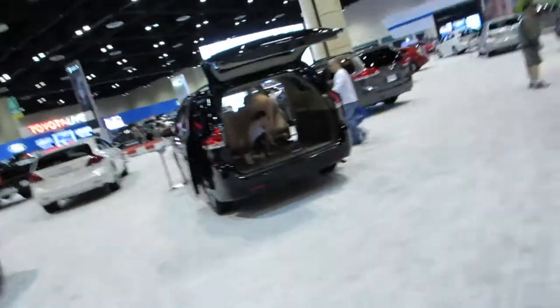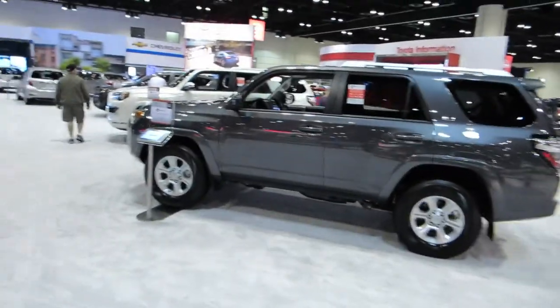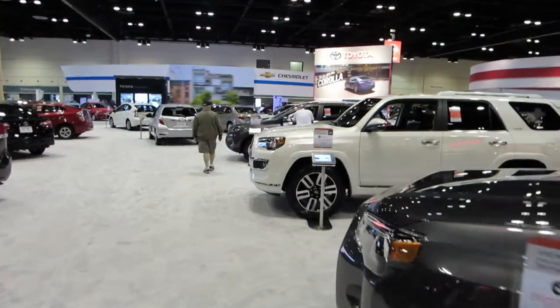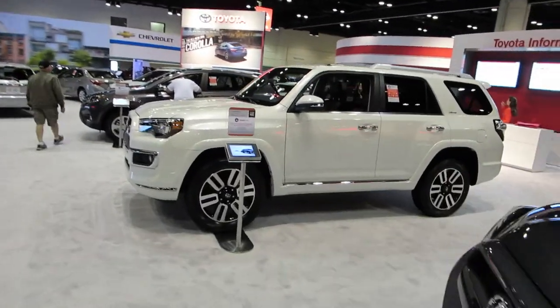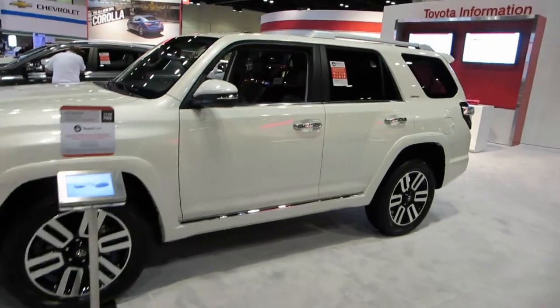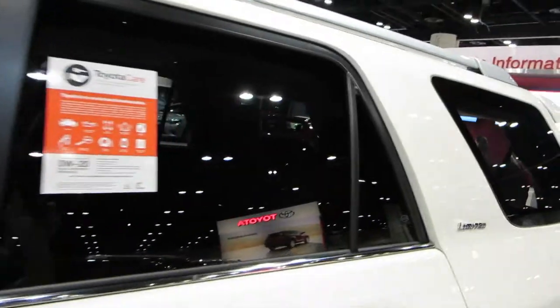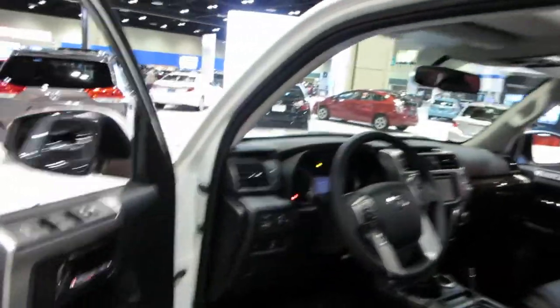Let's see, got the 4Runner. This is my favorite. Actually, I think the limited version is going to be the one that I would get if I ever wrecked my car or whatever. I have so many decisions here. I say, I want this one, I want that one, I want this one, I want that one. But if I got a Toyota, this would be what it would be. Because it is, oh, nice. Okay, it's got a push button, so let's see if it works. No, key not detected. But it's still not bad.